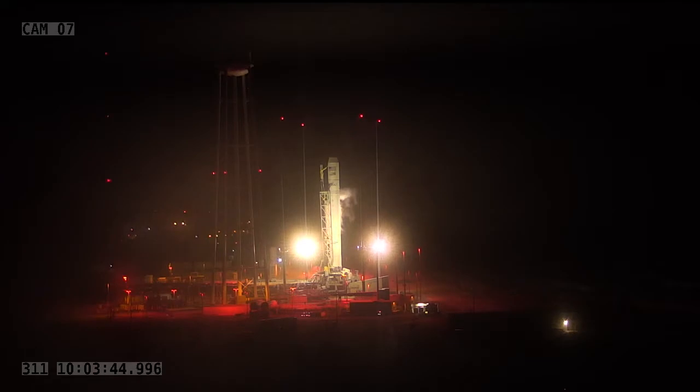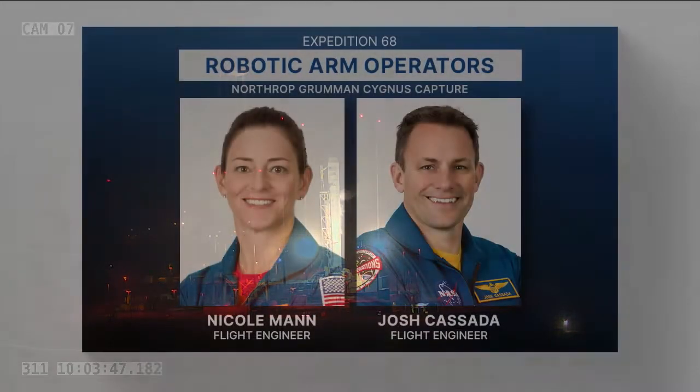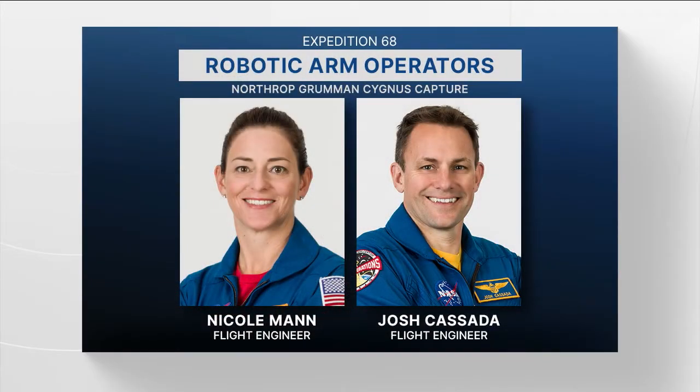Mann will use the Canadarm robotic arm to grapple Cygnus, and then turn over operations to robotic specialists here in Mission Control, who will bolt it into place on the Earth-facing port of the station's Unity module.